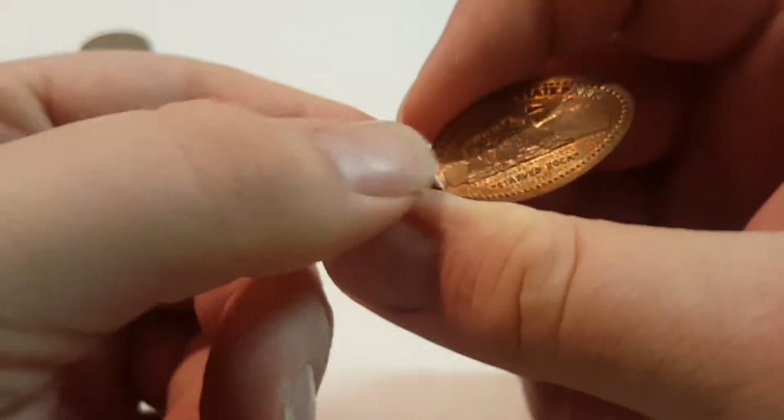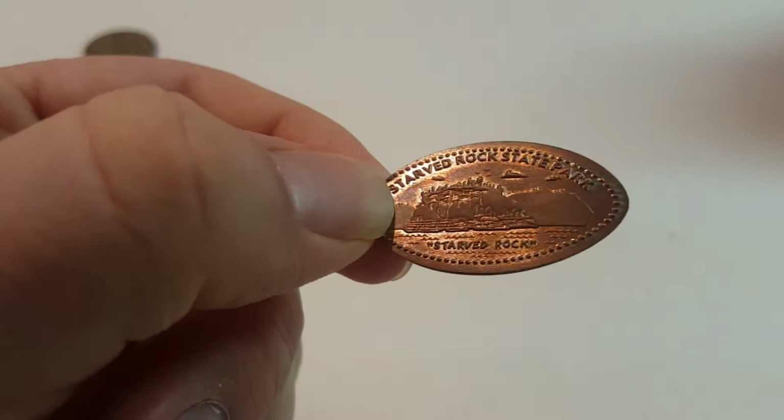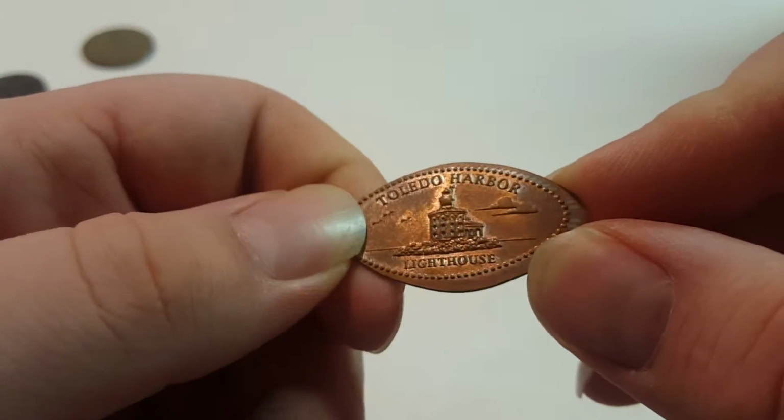Okay, next one. Another Starved Rock. I think I showed you this one, because I did get a few duplicates. Next one, Toledo Harbor Lighthouse.